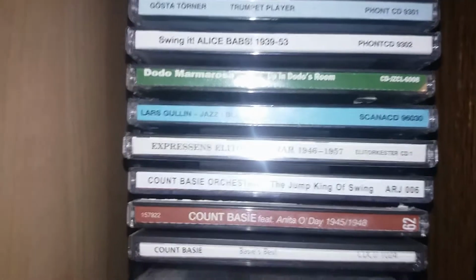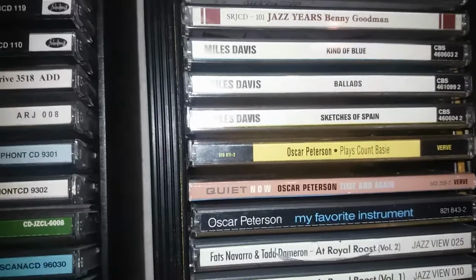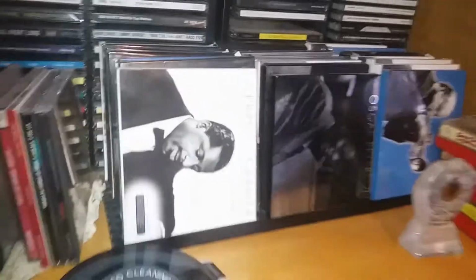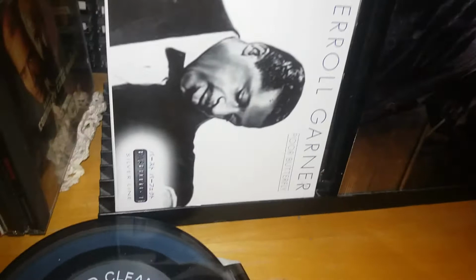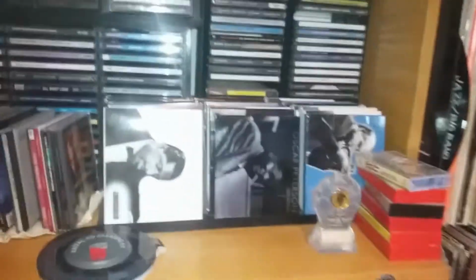Coleman Hawkins, we have Lars Gullin, Swedish, Count Basie. We have Miles, Kind of Blue, Sketches of Spain, Oscar Peterson, Charlie Barnet, Art Tatum. So a whole lot of jazz here. And here is my collection of Past Perfect Silverline, as I mentioned before. Although I don't buy that much of these today, mostly because I feel I have what I need, and I also have very little space left for more Past Perfect. So I think that I put more energy to original albums instead of these. But they're great, no doubt.